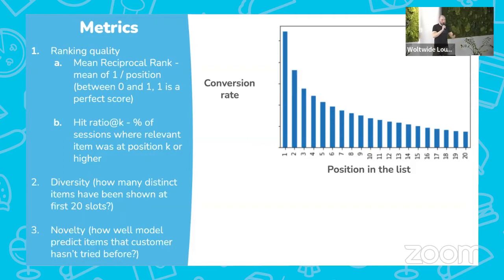If you recommend only things that the customer has purchased before, it might be a good thing, but then there is no exploration, no novelty, and customers get bored. Not good either. All right, the metrics topic is a vast thing, so we could dedicate a whole meetup to it.